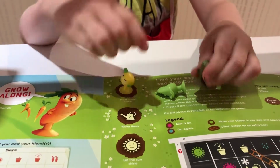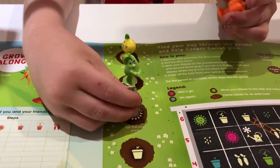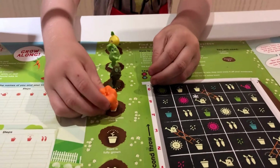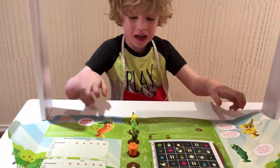I'm gonna stand over here. I'm gonna stand over here. And I'm gonna stand over there. We got the super way. So now let's have fun pretend game.